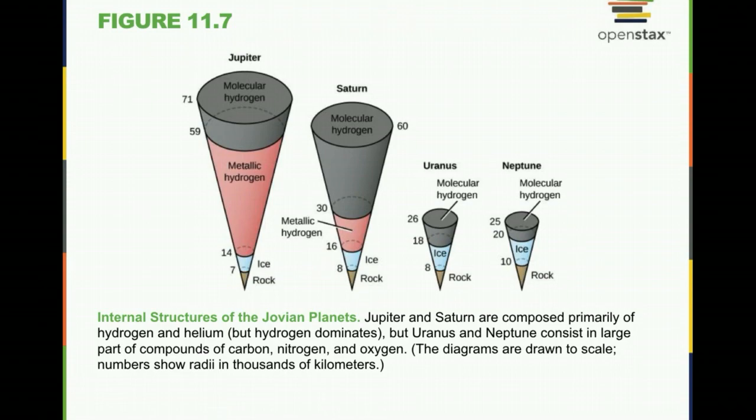Okay, so these are like little samples going down into the planets' interiors for Jupiter and Saturn. You see rock at the bottom, then a layer of ice, then a layer of metallic hydrogen, and then a layer of molecular hydrogen on top. For the much smaller planets, Uranus and Neptune, you see rock at the core, then a layer of ice, and then the molecular hydrogen on top of the ice.